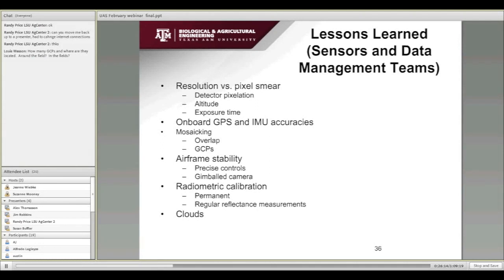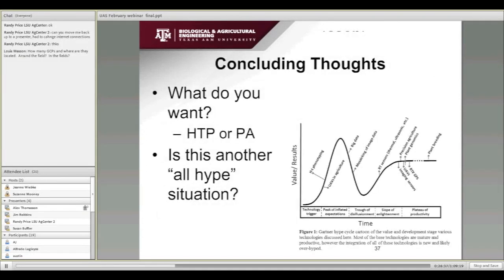Radiometric calibration is important, particularly from a research standpoint. We chose to use permanent targets. We make regular reflectance measurements on those targets to make sure we have up-to-date data on them. Clouds can be an issue when you're flying. It maybe takes you 20 minutes to fly over a big field, and during that 20 minutes you may have small clouds fly by that give you some problems with understanding what's going on in your images.